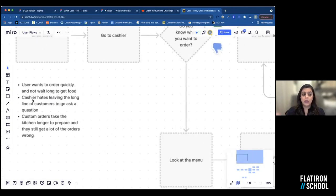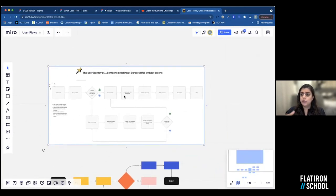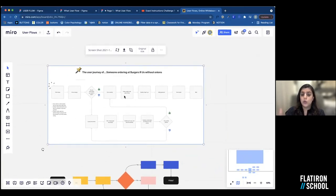Users want to order quickly and not wait to get food. No one likes to wait a long time for food. The cashier, the person who's taking the orders, hates leaving the long line of customers to go to the kitchen and ask questions. They just want to get through the line as quickly as possible. Custom orders take the kitchen staff longer to prepare, and they still get a lot of the orders wrong. So there's some disconnect, right? So we want to be able to allow users to order burgers without onions or customize meals, right?